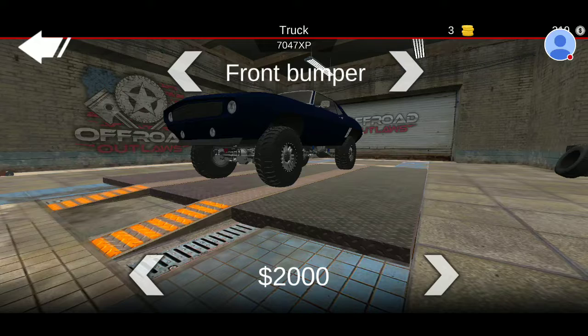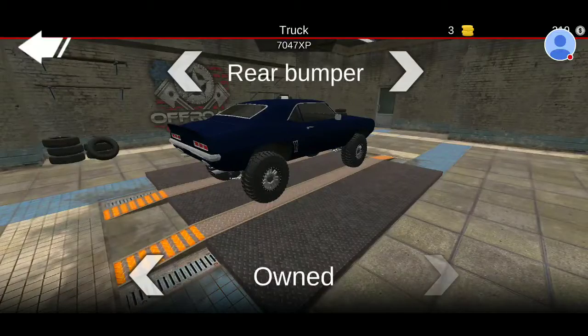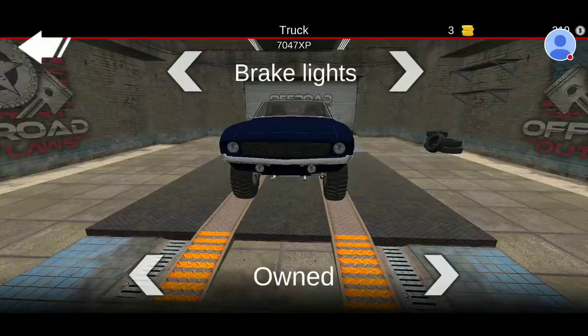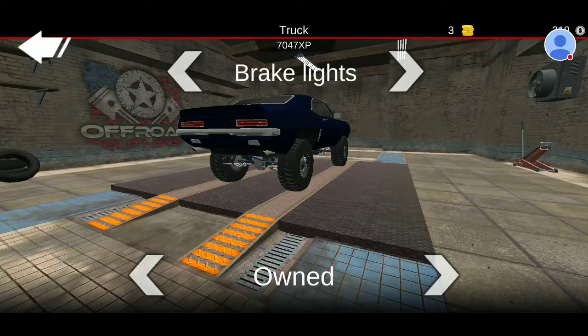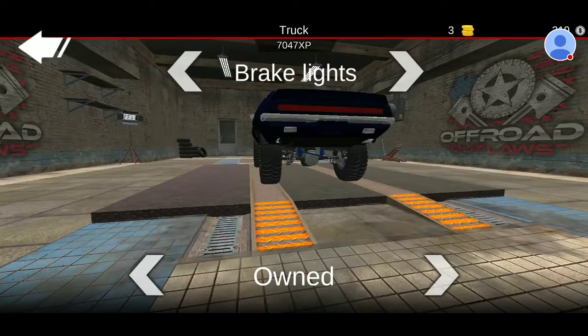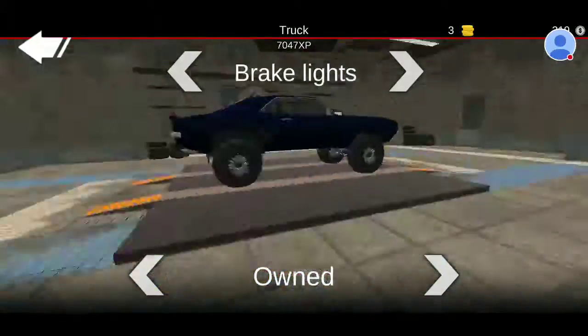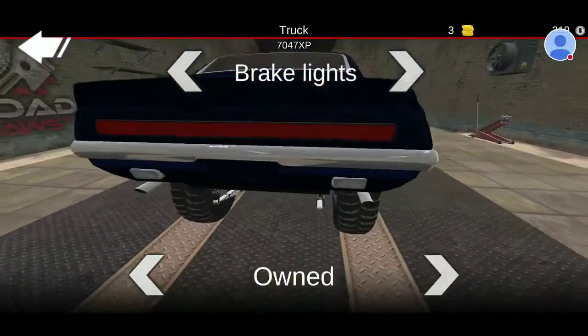Can you even call it a bumper? No, it's not a bumper. No, it's the other back. Bright light. Oh! Did I own this one or this one? Wait. Brake lights, that's a new one.